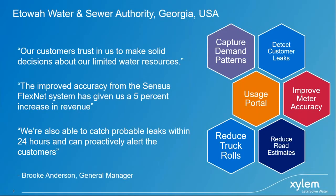Thanks, Zach. So yeah, to illustrate this a little bit more, I wanted to introduce a case study. And the case study I'll present here is for Etowah Water and Sewer Authority. They're located about an hour north of Atlanta. And this particular utility has about 5,400 service connections or customers.